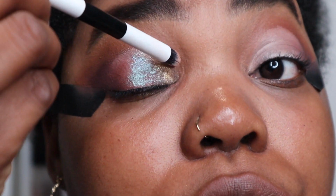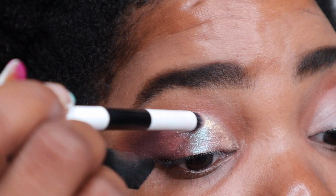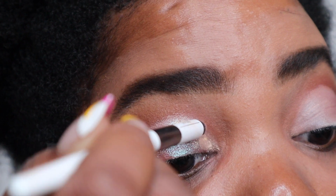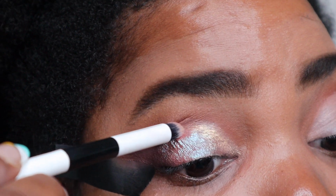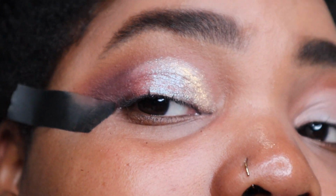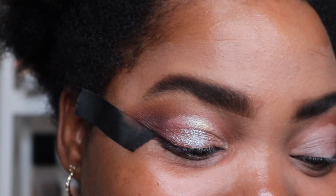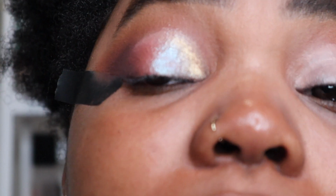I'm gonna try and drag the gold up a little bit into the crease just to create a really nice look. Oh, wow. This is giving me life right now. Carmi, can you imagine what you can create with this palette? Look at that.